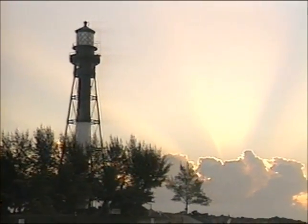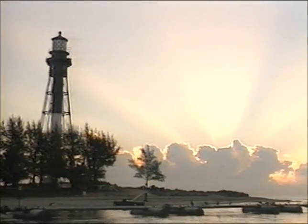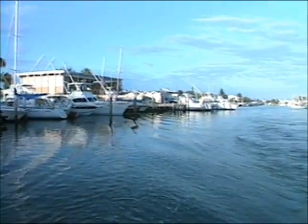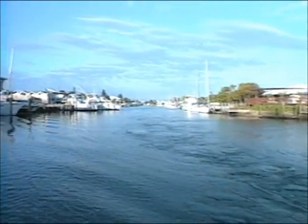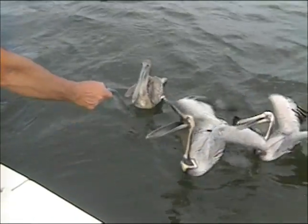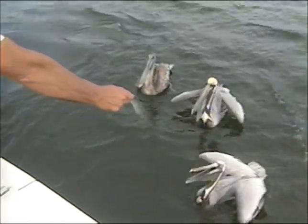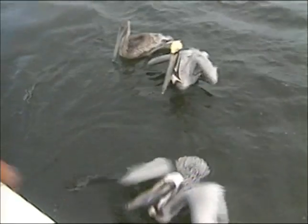The tall and majestic lighthouse at the mouth of South Florida's Hillsborough Inlet has stood as a guardian since 1904. Behind it, beautiful homes and well-kept marinas line the numerous canals that feed into the intracoastal waterway. Pelicans lie in wait just inside the jetties, hoping to get handouts from the countless fishing boats that use this entrance to the sea. Beyond the breakwaters, a beautiful but fragile coral reef lies hidden beneath the surface.